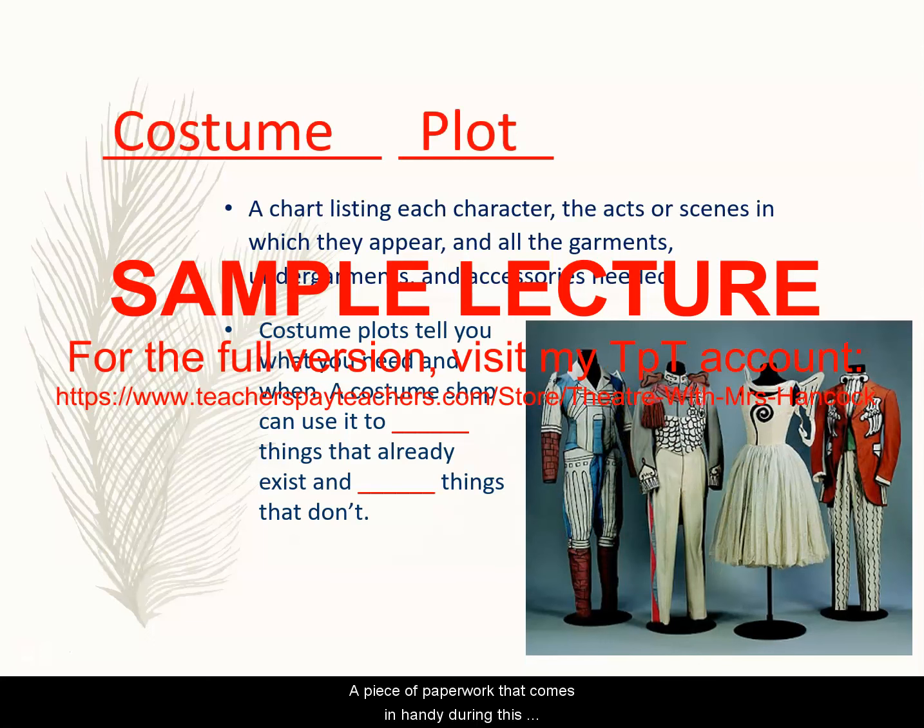A piece of paperwork that comes in handy during this stage of the process is the costume plot. This is a chart that shows every character and what they are wearing throughout the play. This tells you what you need and at what point in the show it is needed, which shows you also where the quick changes are. These are times an actor has to change costume in under a minute, so the costume must be rigged to easily come off and on with the help of the dressers.